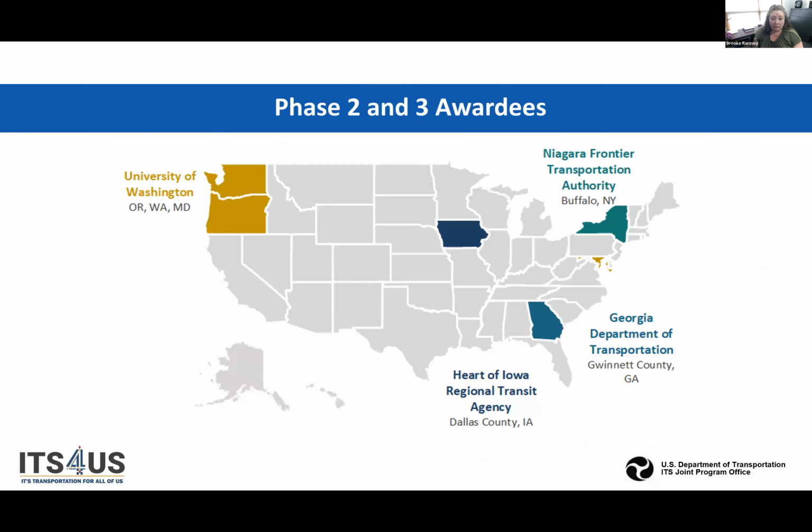So we were awarded that project in, I feel like it took forever to hear back, but we were awarded the project in January of 2021. We were originally one of five sites that they selected. We are the only rural system that was selected. Everyone else is in an urbanized area.